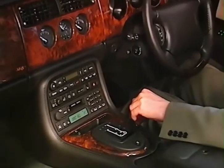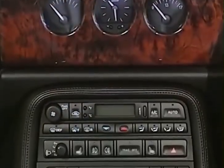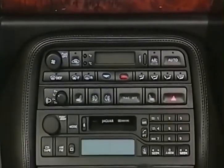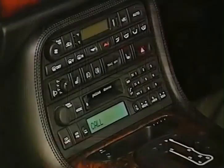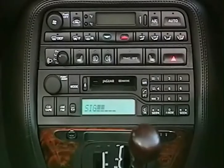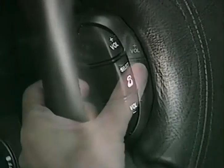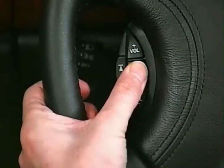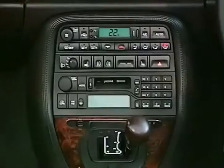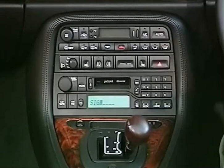Welcome to your Jaguar in-car telephone system. Your sophisticated Jaguar mobile phone is fully integrated with the sound system. Call data and information is shown in the sound system display, allowing easy, hands-free operation. To make a call, press and hold the select button until phone appears in the display. This will be accompanied by a bar graph. This indicates the strength of signal in the area you're in.